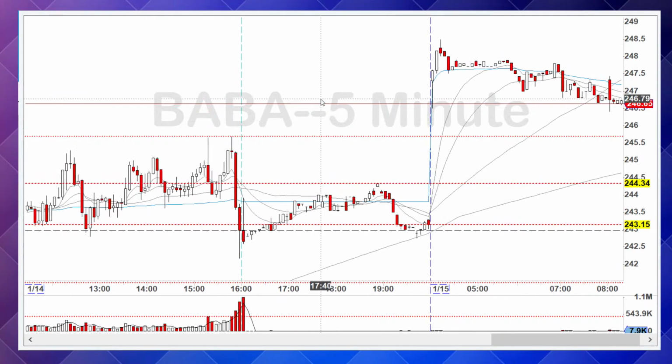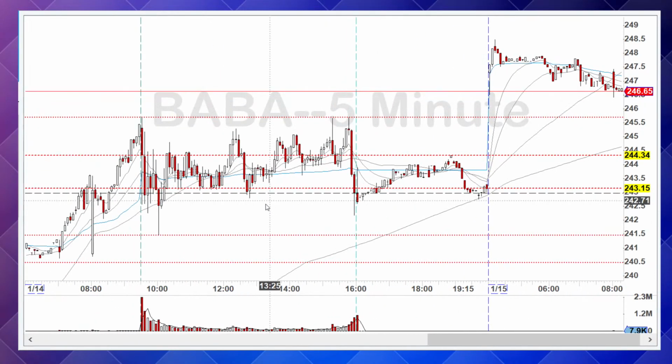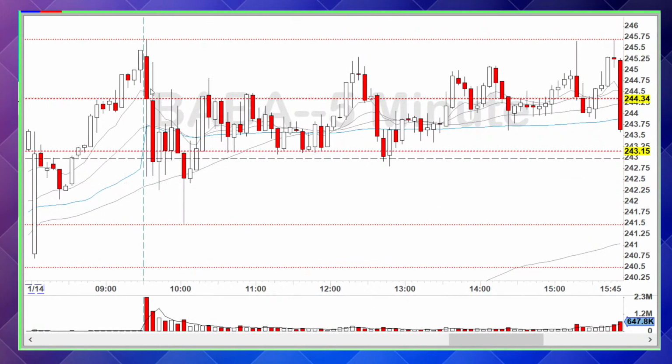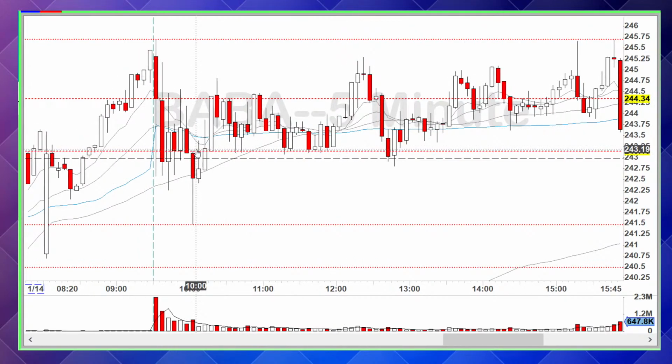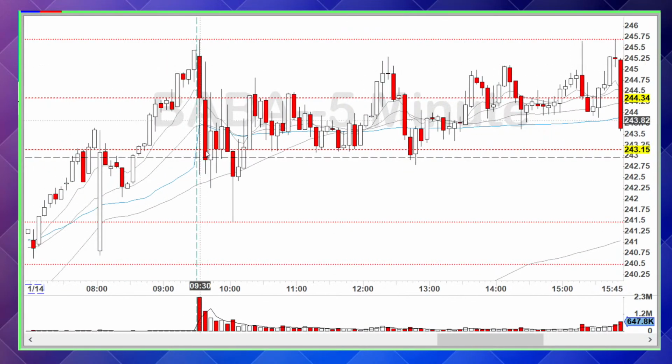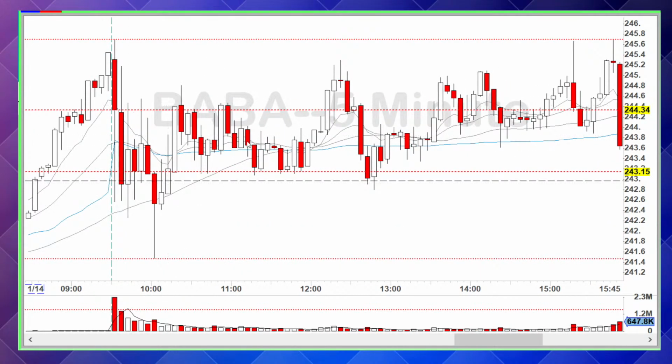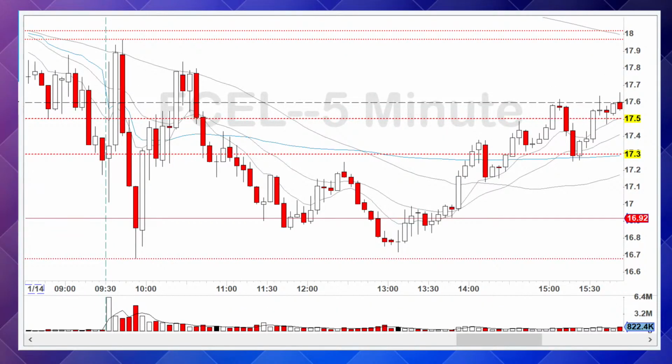Here's Baba. Now Baba was brutal. Where is it? Yeah, Baba was, oh man, this was really tough. Again, daily looks good, but just look how choppy this was at the market open. The daily looked great. The pre-market action looked promising, but again, just look at it, tough to try to catch a trade here. It just did not trade well, at least for me yesterday. Here's fuel cell. This one here, guys, was also not as clean, very choppy as well. For me personally, this was difficult to try to catch a move here.